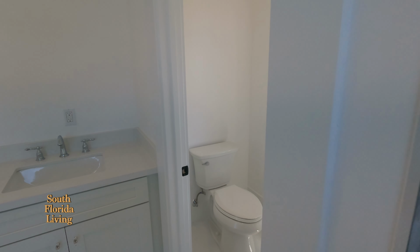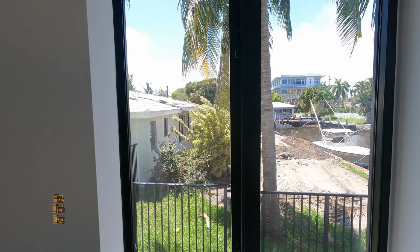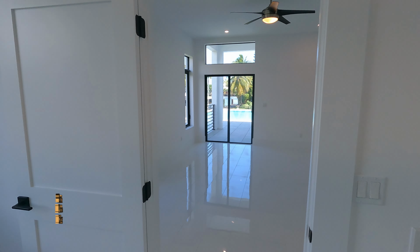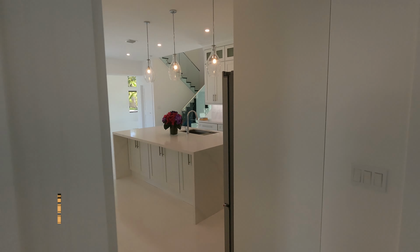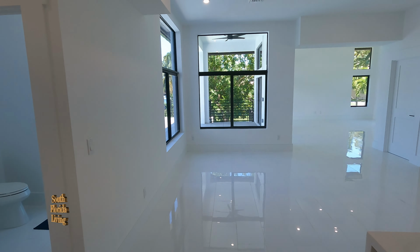You got your water closet, and your water closet has a window in it. I like that. And there's a new construction coming in next door. So your property, when that's finished, your property value is going to be even higher. Okay, beautiful. All right, let's walk this way, right?